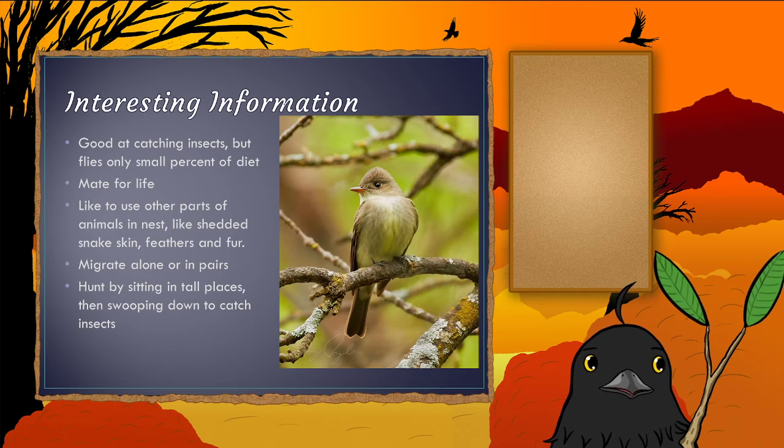They are monogamous birds. Once they find their first mate, they'll stick with that one for the rest of their lives. That's real nice. And both the male and female will help in raising the young, although as usual, the mom does a lot more work. Lazy dads. One cool thing about their nest is that they like animal parts that have been shed off of other animals to make their nest. So they'll collect feathers, fur, and even snake skin that's been shed. They like to make it a nice, soft, cozy place, and fur and feathers are a good way to do that.